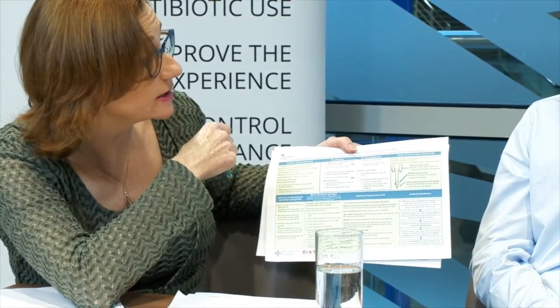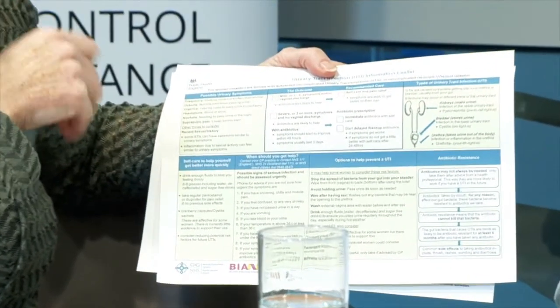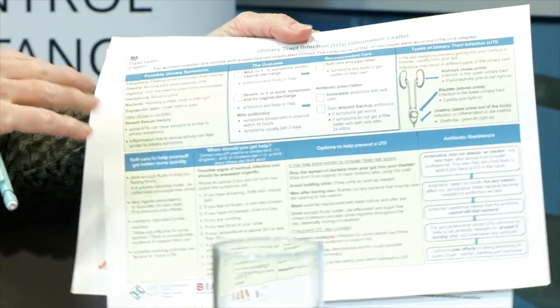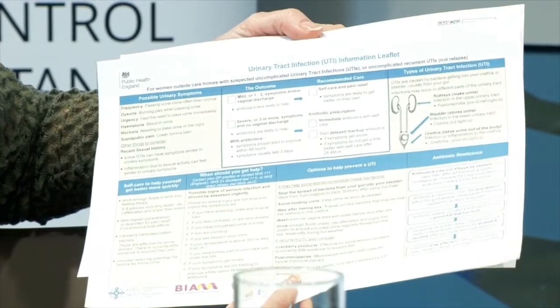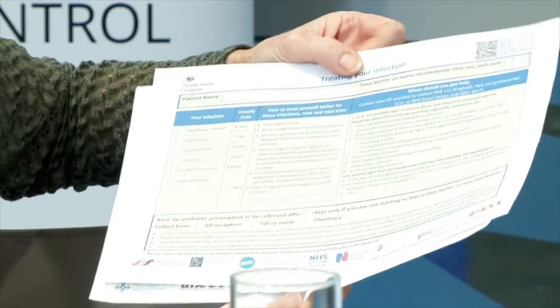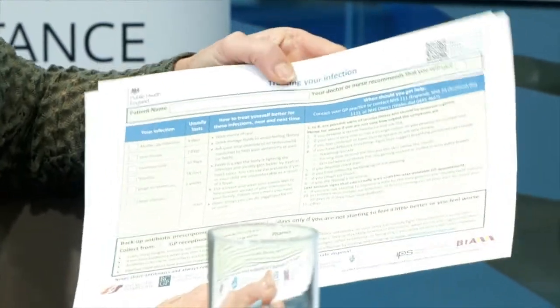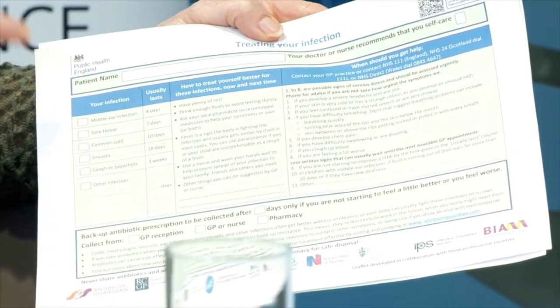And also, we've got these leaflets now. We mentioned in the UTI webinar the UTI leaflet, so this is available. So CCGs could get these printed and used. They're available in Word, so you can change them to suit local things. Are they available in different languages? No, the UTI one isn't, but the treating your infection leaflet, this one is for respiratory tract infections, is now available, I think, in over 10 different languages.